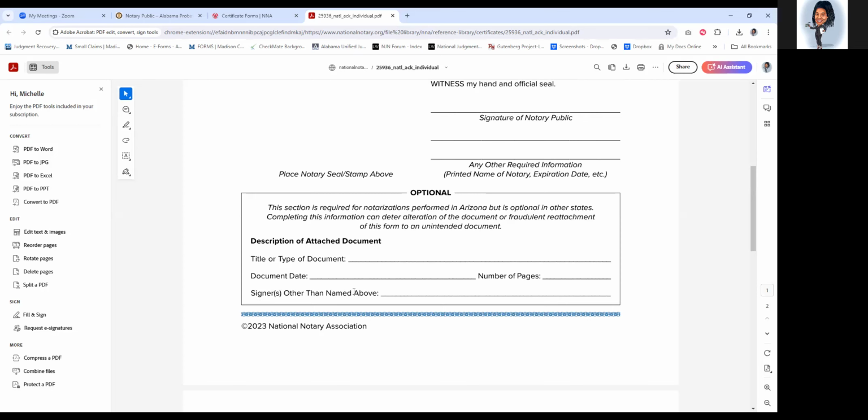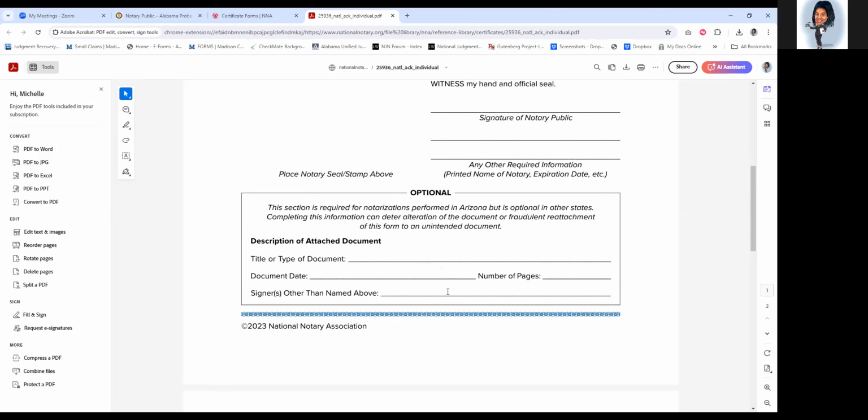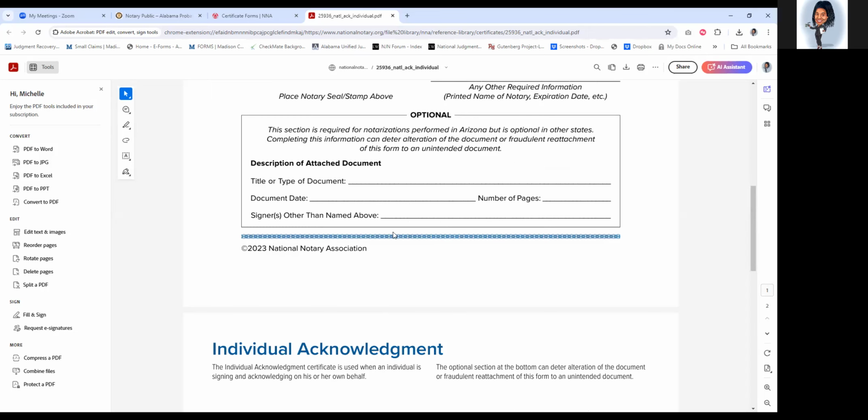Signers other than named above. So if that affidavit listed not only Adam and Eve, but John, I would print John Smith here, and then it would make it clear that I did not notarize John. John's either going to see another notary, or maybe John is out on vacation and he's not bothered, and so his signature doesn't need to be notarized. But that's what you would do there.